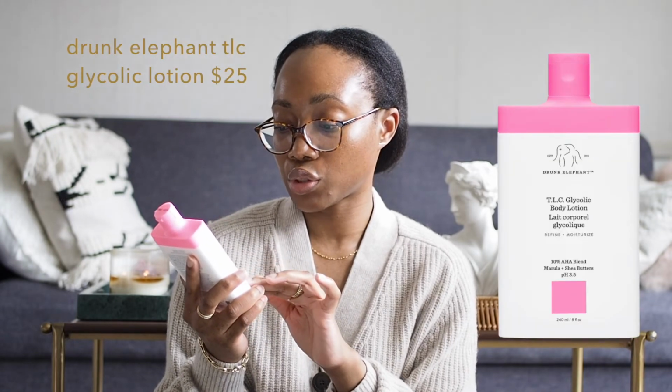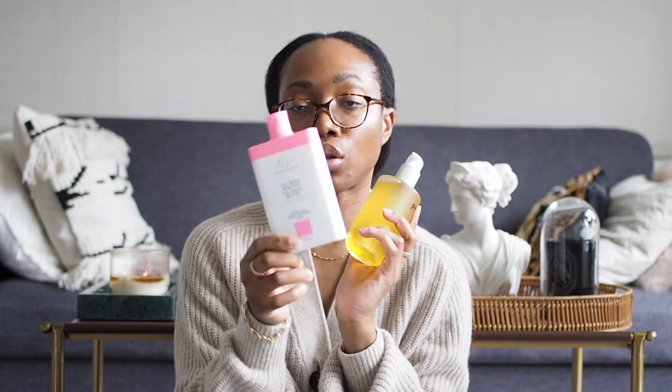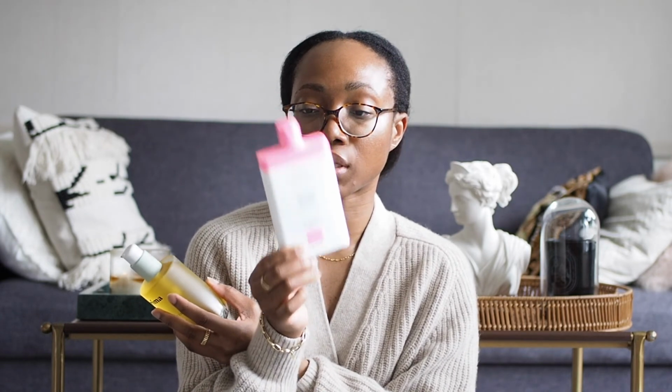And then once again, another repurchase from me is the TLC Glycolic Body Lotion. This has 10% AHA, marula, and shea butter, and I went through this from my last haul in the winter. I combined it with the Beyond Oil, these two together, because it was winter, so putting this on alone was not enough. It's probably fine now since it's summertime, but since it was so cold and dry, I would put this on top, and this combo together was so nice. I really like this in terms of ingrown hair prevention and just keeping your skin together. I don't know if I've noticed if a dark spot necessarily disappeared because of this, but it does tingle, so I know it's doing something. So we'll use this again this summer and see if I notice any changes.